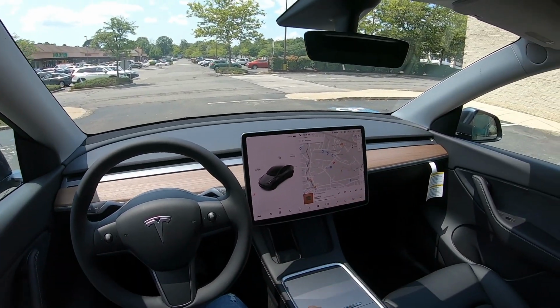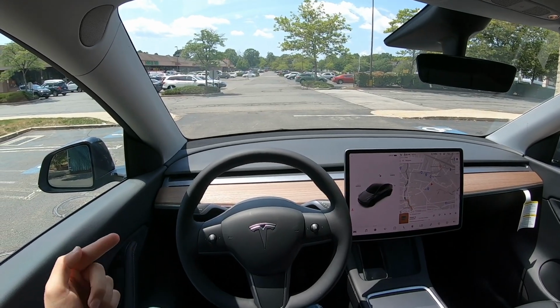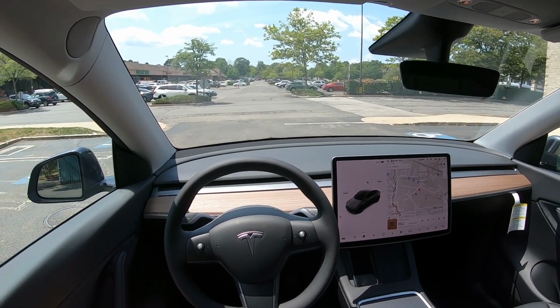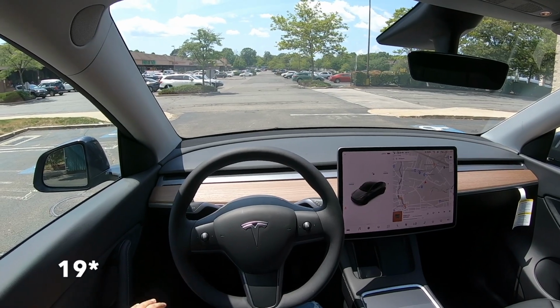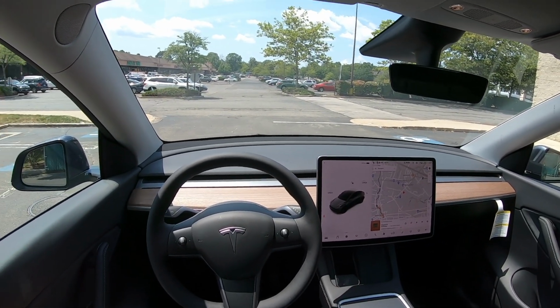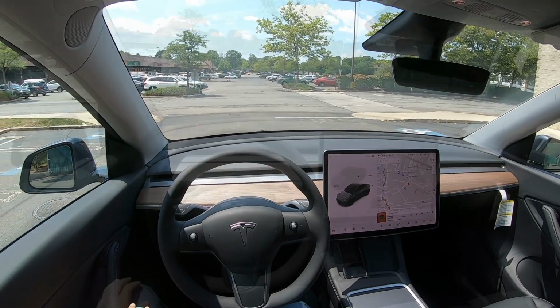Alright, so this is the 2021 Tesla Model Y long range. As I said, there is two trims you could choose from, long range and performance. And this is the long range with the black rims. There's two rim sizes you could choose from. There is the 18s and there is the 20s, which this one has. And the price on this one is $54,000. But let's go ahead and take it on a test drive and see how this Model Y does.